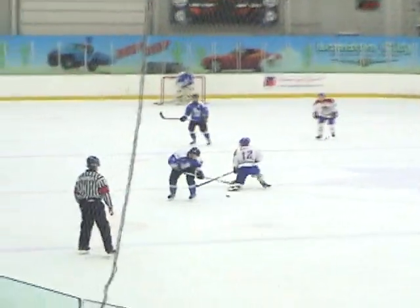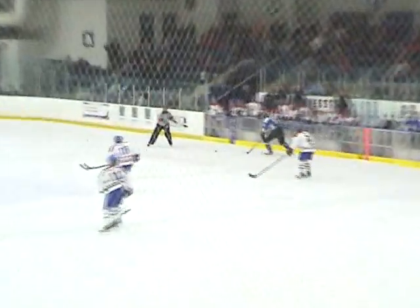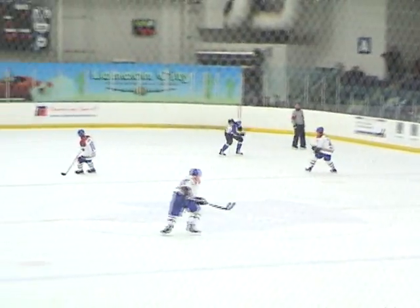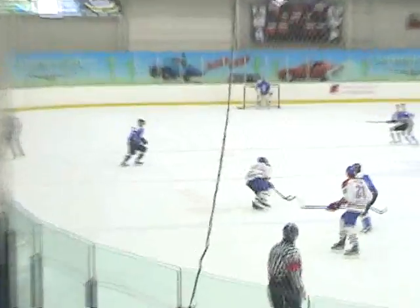2-on-2 back the other way. Lead pass. Here comes Schwartz behind cover, and he grazed the outside of the post on a snapshot. And that was so hard that it caromed off the post all the way around the boards and out to the London blue line. 2:10 to go in the second period.